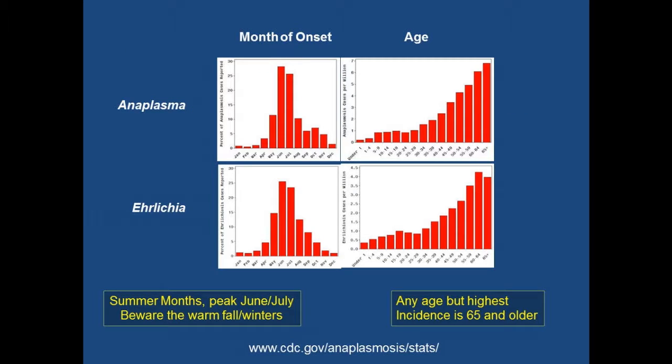When do we see these? Well, when the ticks are out. And so both Anaplasma and Ehrlichia, you can see here predominantly summer infections. Now, I'll never forget a case a few years ago, again up in Madison, Wisconsin, where I'm at. It's December. An 89-year-old gentleman comes in densely encephalopathic, and we worked him up and thought, my gosh, if this were June or July, this would be Anaplasma. But boy, it's December, it can't be. So of course it was Anaplasma.